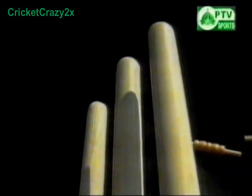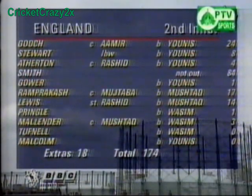Innings from Robin Smith, just 16 short of a century, and he stuck it out there under great difficulties and against some superb bowling. The tail wasn't able to do so. Once Lewis went, then they all went. 174, and that left Pakistan needing just 2 to win.